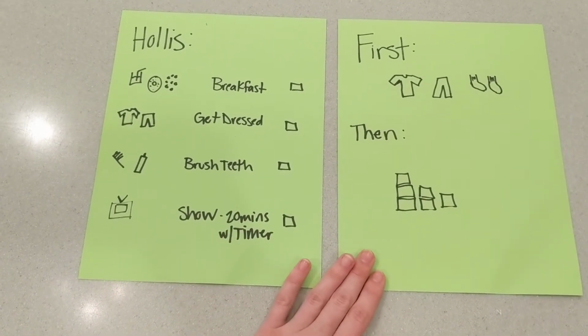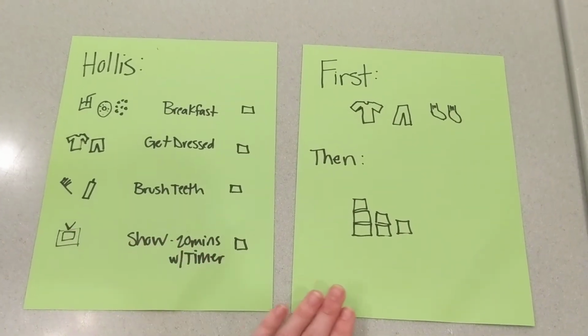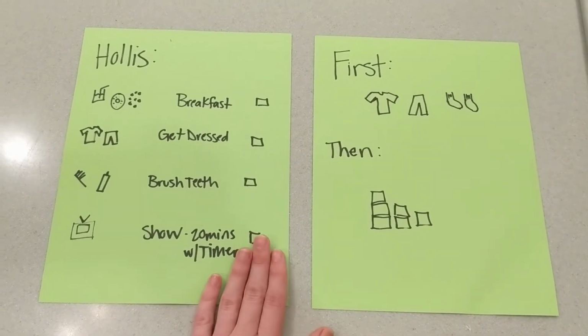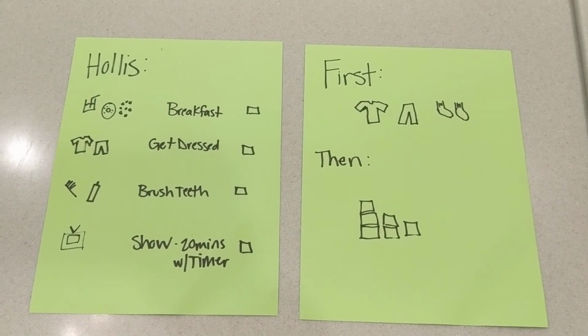Let us know if you try this week and if it helps. And if you have any specific questions about your kiddo, be sure to reach out to your therapist. I know all of us are pretty well versed in using these kinds of supports in our toolbox. Good luck.